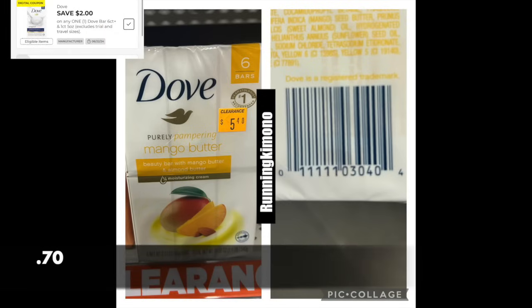We have this Dove bar soap after a $2 digital coupon, 70 cents for a 6-pack. Unheard of price. This is one item you should be looking for. The mango butter 6-pack of these bar soaps by Dove, if you like bar soap.